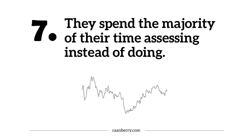7. They spend the majority of their time assessing instead of actually doing. They don't feel obliged to be opening or closing a position every 2 minutes. It's a bit like that old adage of quality over quantity. Successful traders spend the majority of their time waiting for the opportune setup to execute their trade. Traders don't get paid by the hour, and making money takes seconds in the right situation, so they know that they're far better off focusing their attention on assessing the marketplace, finding the value, instead of feeling as though they have to be doing something constantly.